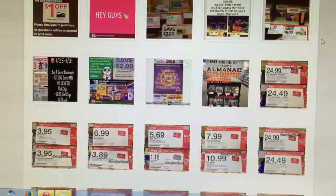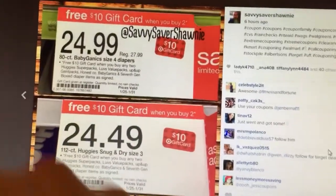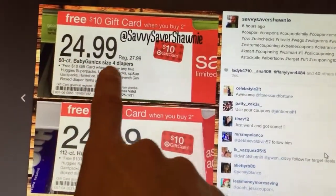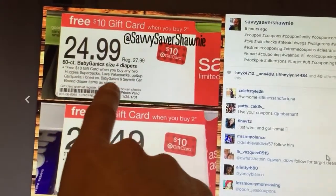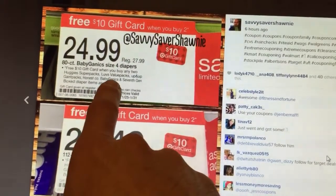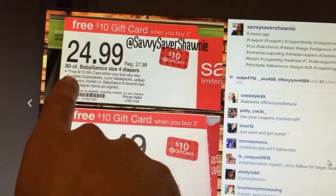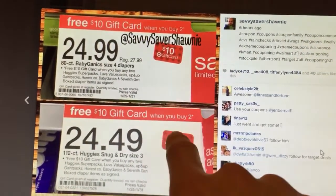Some of these I'm going to mention to you guys. Some of these you don't need to buy two of the same item when they're listed as different products that you need to buy towards the gift card deal. So this one you can buy a Baby Einstein and one of the Huggies if you like towards this deal, and then it will produce the $10 gift card.